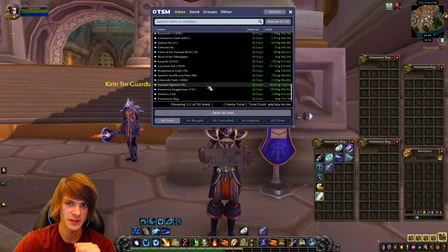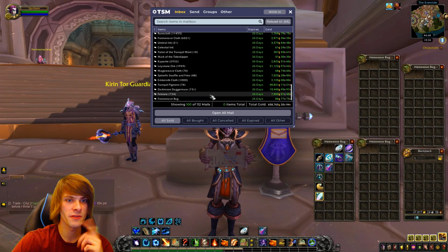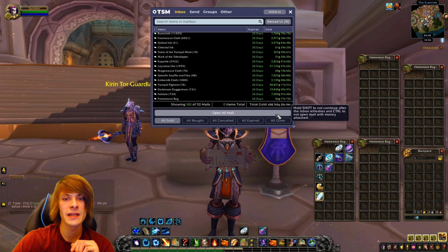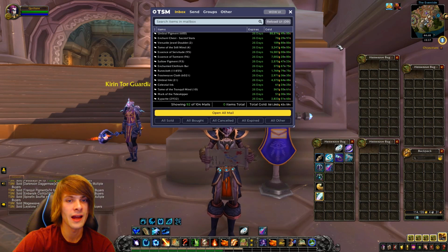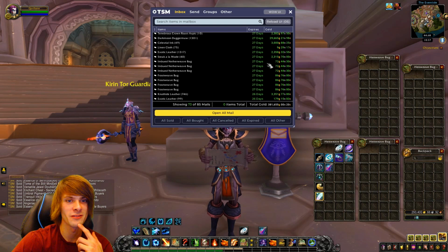Tranquil Pigment is 74 of that for 40,821 gold. Darkmoon Daggermore, 19,000 gold. And Fellslate, 700 of that for 7,000 gold. So that one is 658,765 gold.